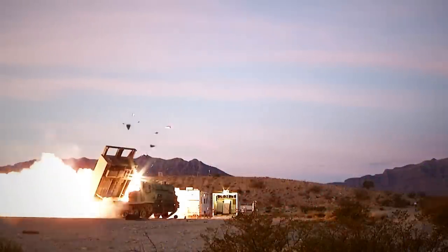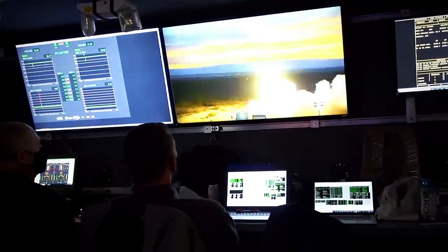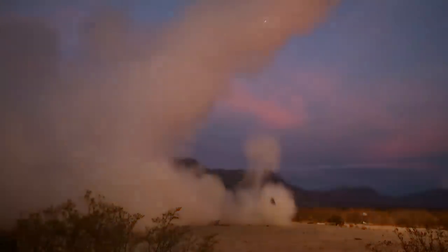The MGM-140 Army Tactical Missile System, or ATACMS, is a long-range guided missile that gives operational commanders the immediate firepower needed to win battles behind enemy lines. With a range of over 300 kilometers, a barrage of ATACMS missiles can wreak havoc on hostile ground formations, artillery batteries, supply depots, communication centers, and other strategic objectives far away from the combat zones.